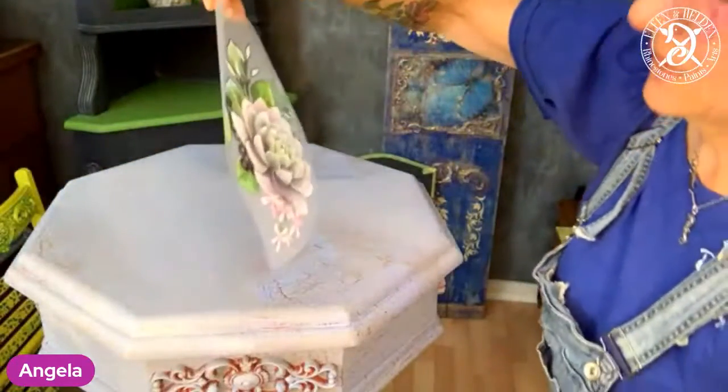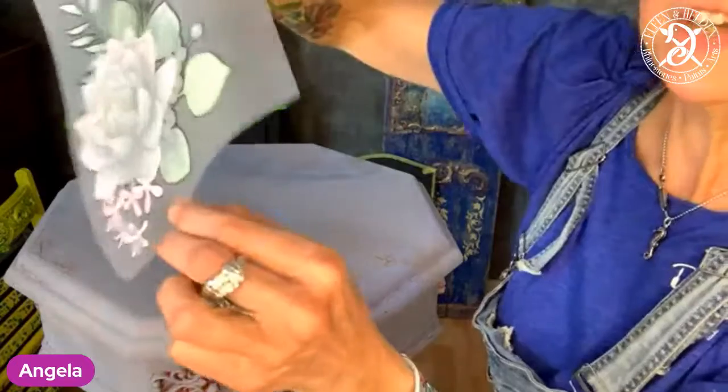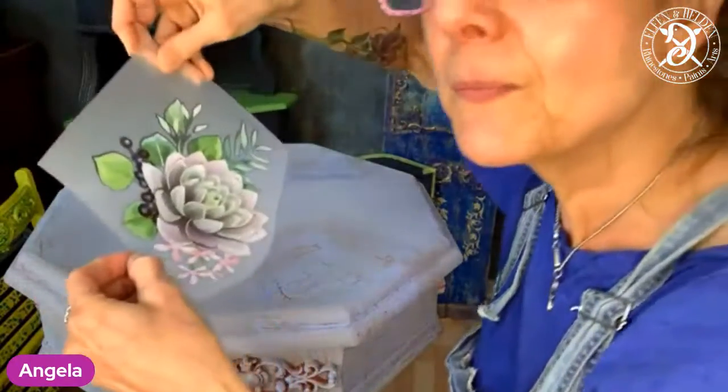So now I've taken the protective sheet off because I want to use that now. Hallo Carina.